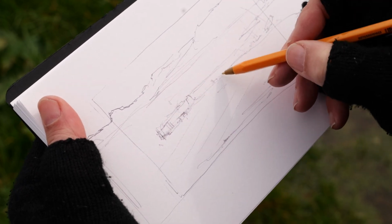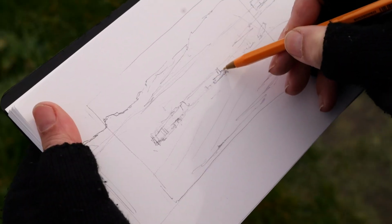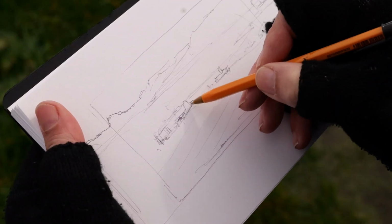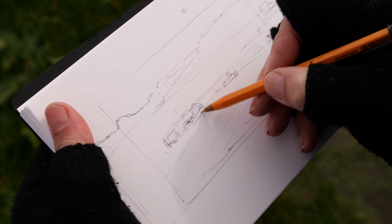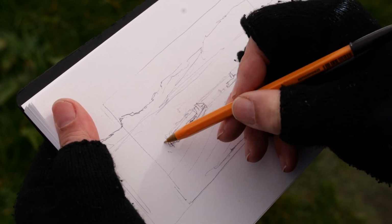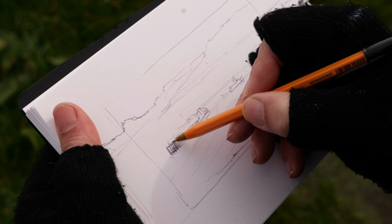Now we're going to get a couple of the boats in. Boat here. So it's quite a quick process. Drawing isn't a long-winded process for me. It's quite a quick thing. I say I don't want to spend too much time on the drawing because I want to spend my time in the painting really. This extends a bit more here. Give it a bit of shadow. Sort of curves round at the end.